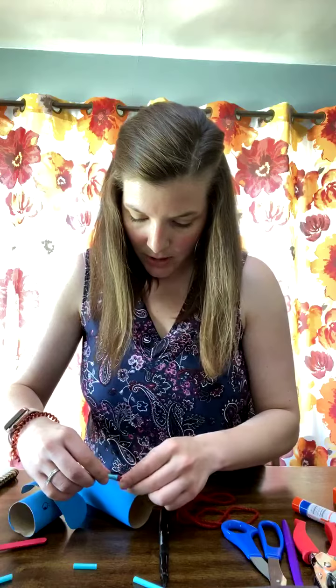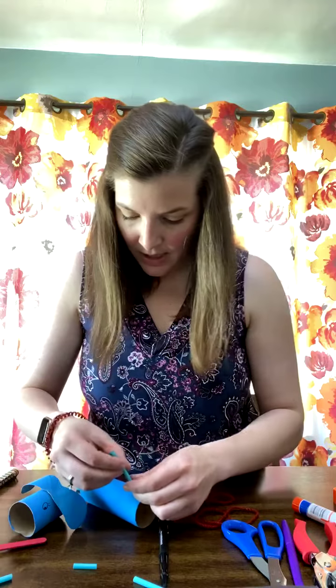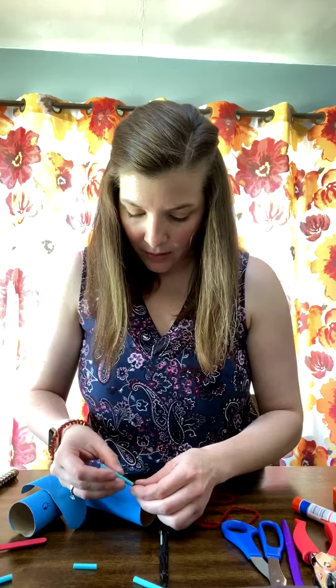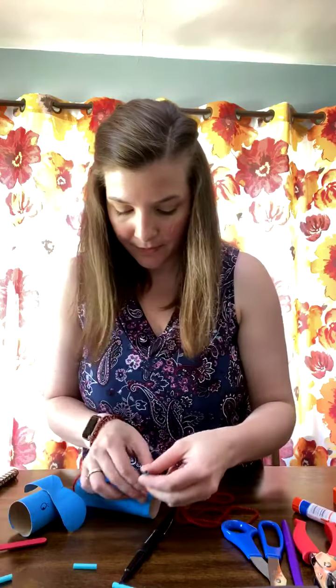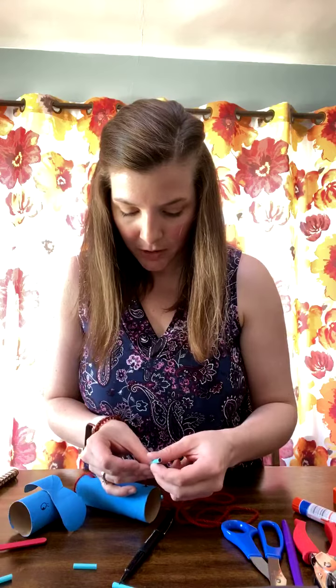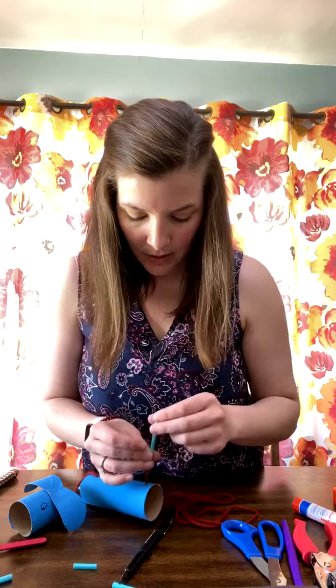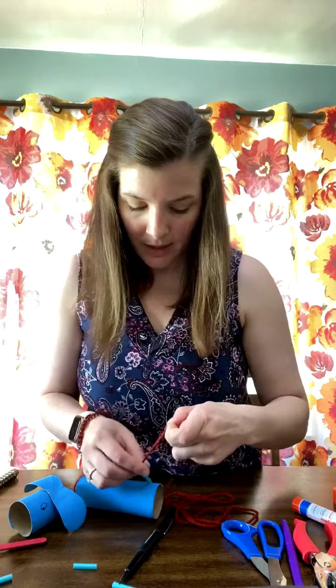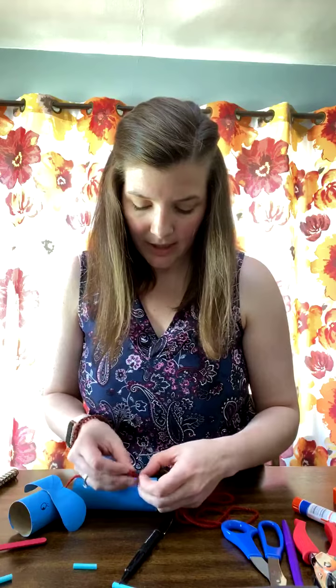Nope. Uh-oh, get back on there. This is a great skill, though, for manipulation for kids. I'm trying to think of what the actual term is. Oh boy, my yarn is stuck. See guys, this can happen. There we go. Okay, let's try another knot. So maybe leave your yarn a little bit longer so you can get your knots in.